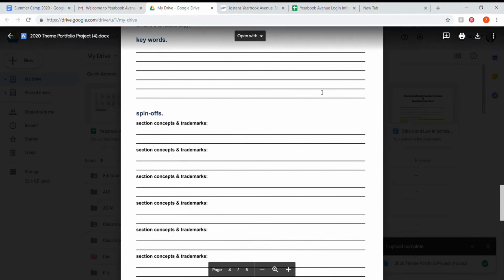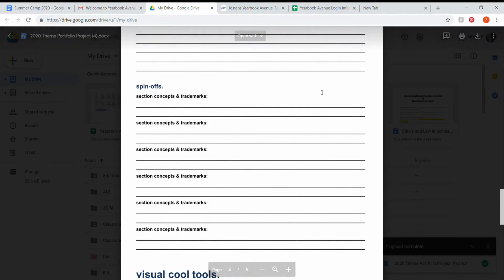Keywords, section spin-offs, and trademarks. The concepts and trademarks, it's basically what makes that particular section special from the other sections, and also connect it to the theme. So a well-designed yearbook theme is going to, in their people section, have something specific, like a sidebar or a question or a color treatment or a story type, a way of storytelling.